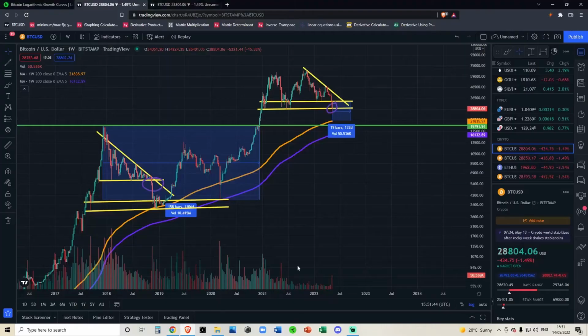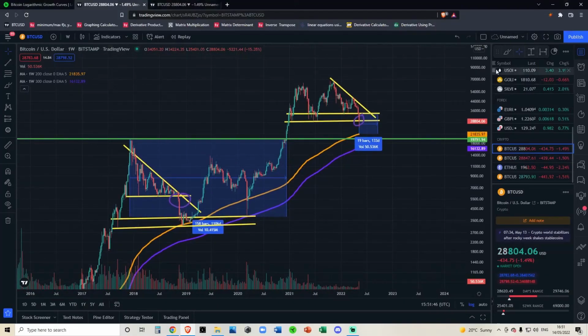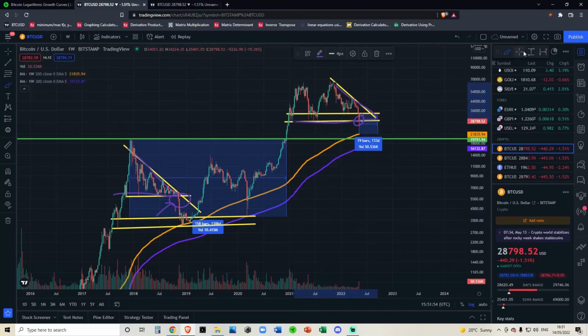I do believe, looking at Bitcoin, what it is doing right now is very, very similar to what happened in 2017. It looks like this first wick that we've got coming down right now is being bought back up. You can see we've got a big wick to the downside being bought up. It reminds me exactly of what happened in 2017.